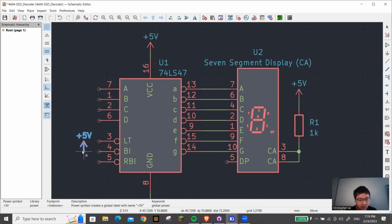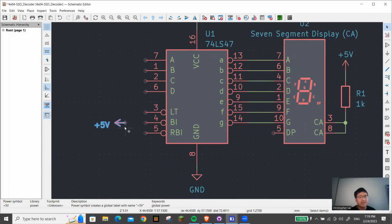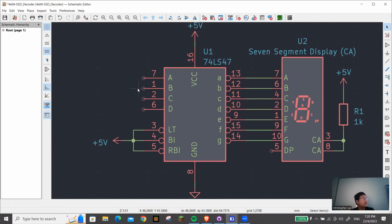Okay, so we're gonna take our 5 volt signal, press R to rotate, and it's gonna rotate into this direction, and we're just gonna connect it to all 3 of these pins here. If you wanna know the purpose of these pins, you can look at the data sheets. But you don't need to remember it, just remember to connect it to 5 volts. Okay, our circuit is almost done. Our first module is almost complete.